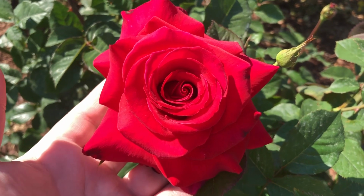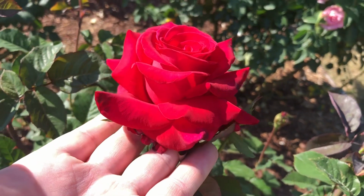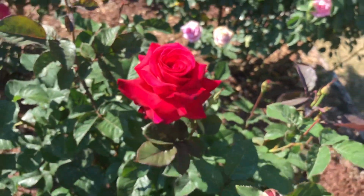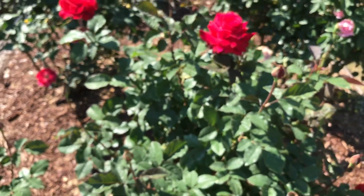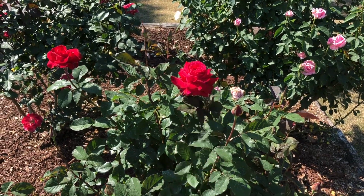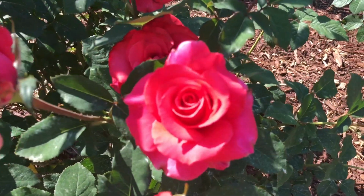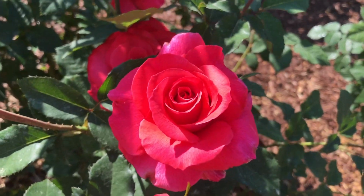Let Freedom Ring, this one, was hybridized by a World War II veteran up in the Northern Virginia area. Very, very nice. The sport, a color sport, is a different color, but same type of bush. That's red, Let Freedom Ring, the original. And then the sport is Zach Noble's, a nice orange blend.